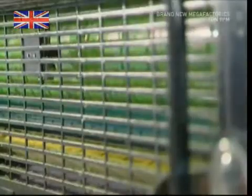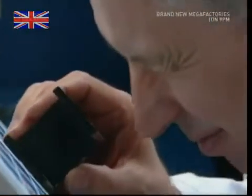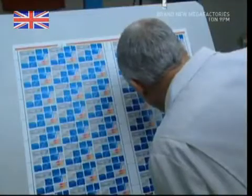It's like a license to print money. This machine can print around 7,000 sheets of new cards every hour. However, the credit card companies have thought of clever ways to make sure the process can't be duplicated. Hidden in these genuine cards are plenty of security measures that make forgers' lives very difficult.